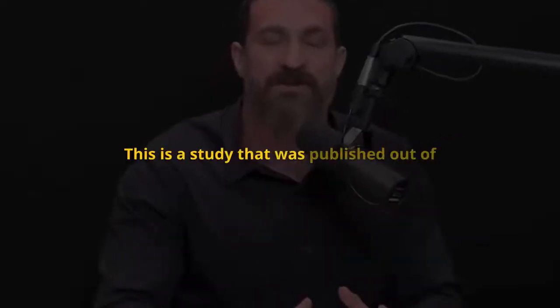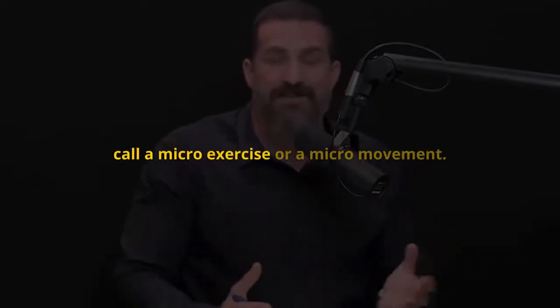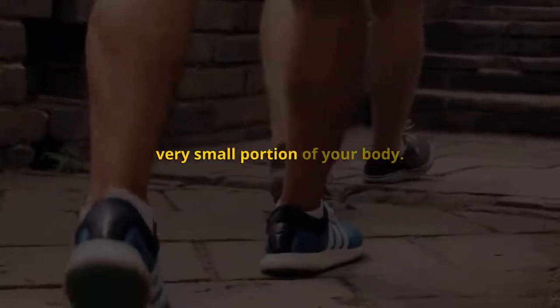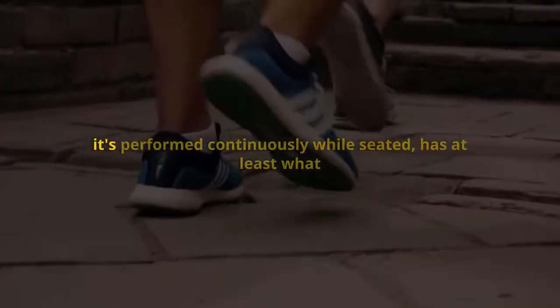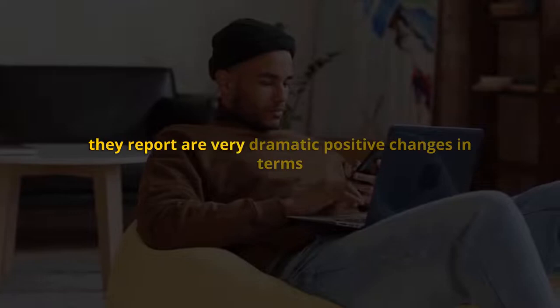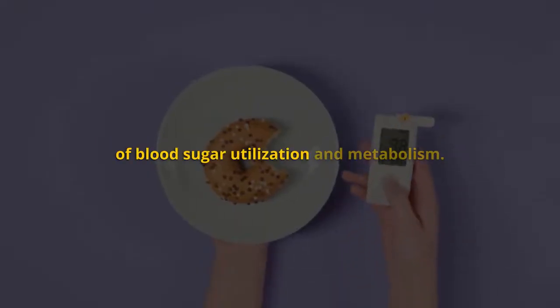This is a study that was published out of the University of Houston examining what I would call a micro exercise or a micro movement. It's a very small movement of a very small portion of your body, in fact, just 1% of your musculature, that when it's performed continuously while seated has, at least what they report, very dramatic positive changes in terms of blood sugar utilization and metabolism.